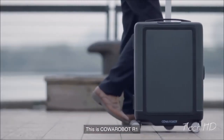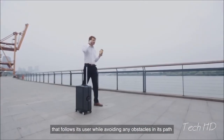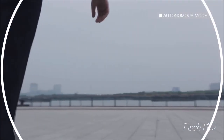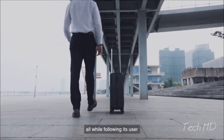This is CoRobot R1, a fully autonomous smart suitcase that follows its user while avoiding any obstacles in its path. The CoMove system is the brains of the R1, in charge of sensing the environment, planning reasonable paths, and avoiding obstacles, all while following its user.